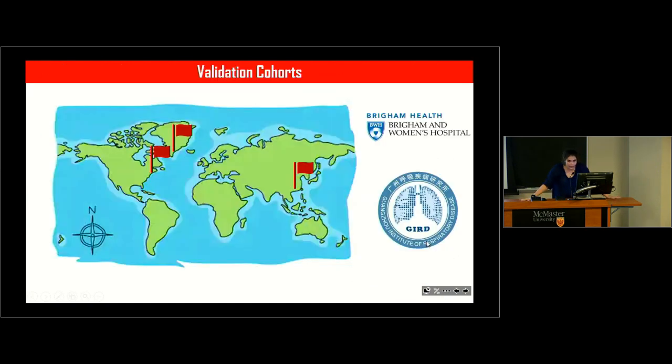So I'm working on three validation cohorts for this. We've gotten patients here in Hamilton that I've already worked on, isolated these cells from their blood, and I'm now studying them down in Boston at the Brigham and Women's Hospital associated with Harvard. We also have these cells collected as well. And then last month I just got back from Guangzhou, China, and was doing the same thing over there.